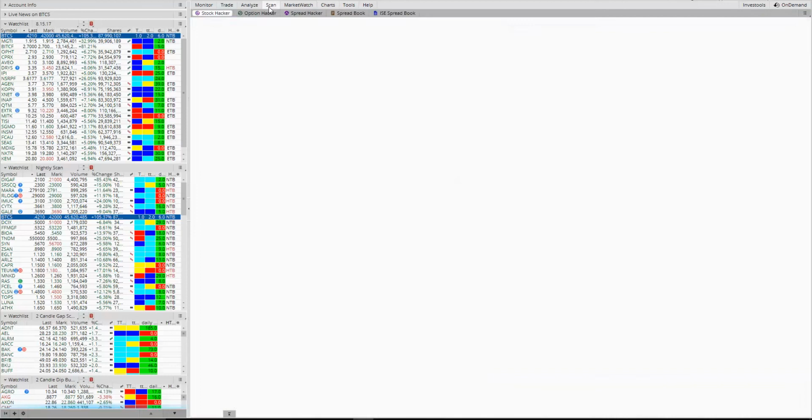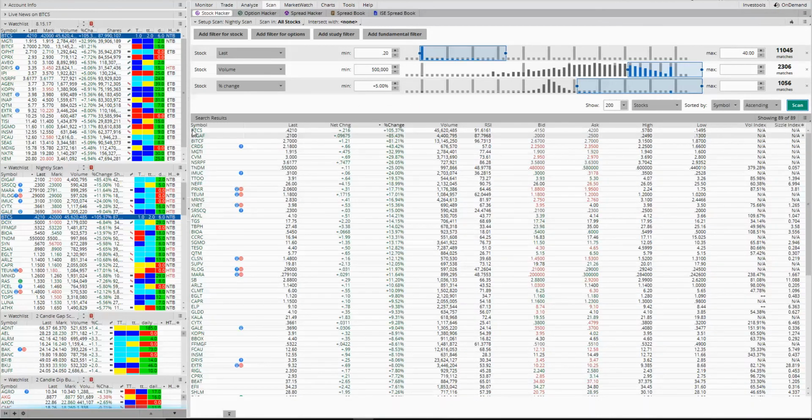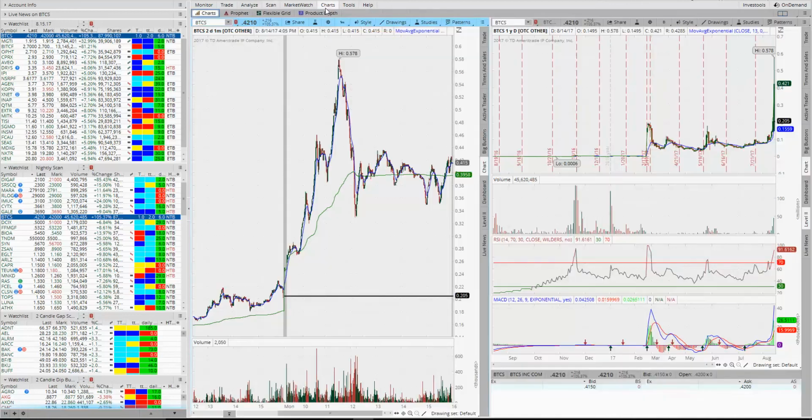So again, this is my criteria. Look for stocks between 20 cents and $40. Sometimes I change it though. Sometimes I'll make it 50, 60, 70, depending on how I feel. With a minimum volume of 500,000 shares, up 5%. You hit scan. We got 89 stocks. So I took the liberty of going through the stocks and picking the ones that I thought were worth noting.